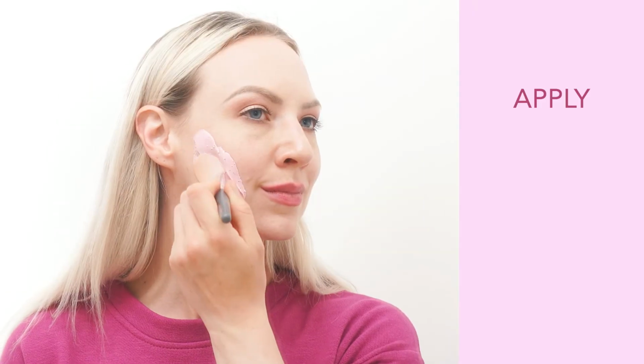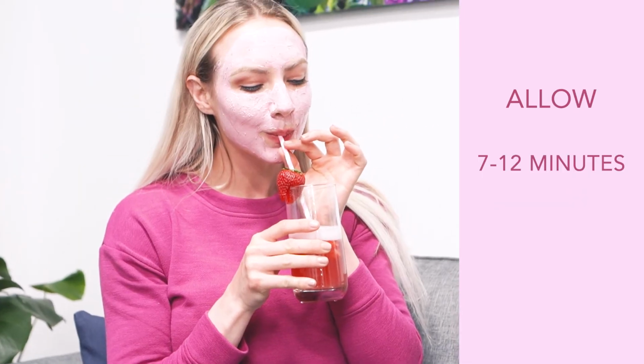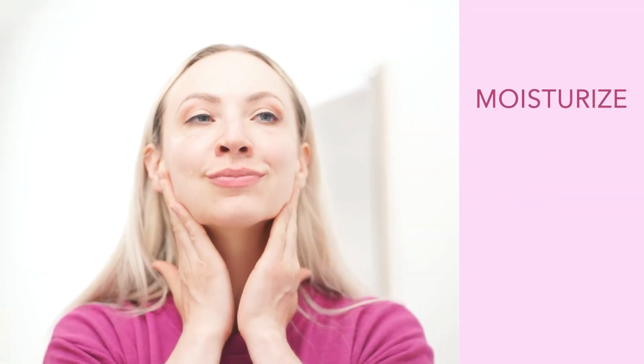To apply, smooth an even layer on your dry face and neck. Allow 7 to 12 minutes for the mask to dry. Then, simply rinse and pat dry. Follow up with a moisturizer to seal in hydration.